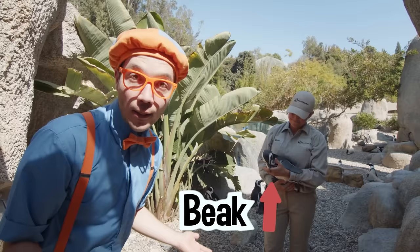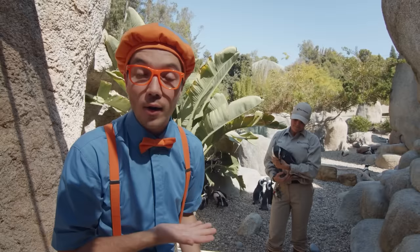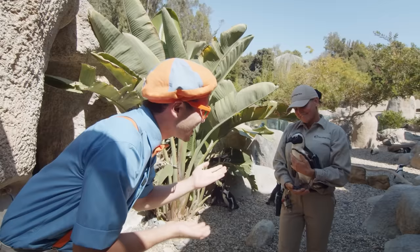Wait a minute. We're in San Diego. We're not near the snow. It's not very cold out. That's because these penguins are temperate penguins, which means they like warmer weather. So it's really comfortable outside right now. Whoa. Hello, Dot. Look, she's so cute.